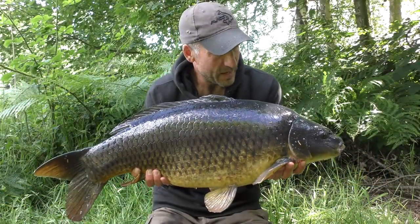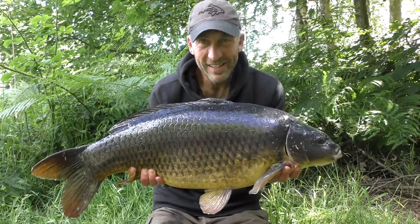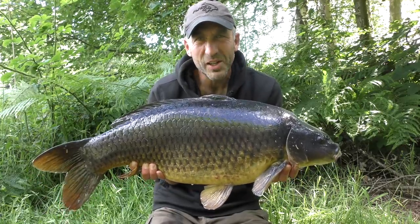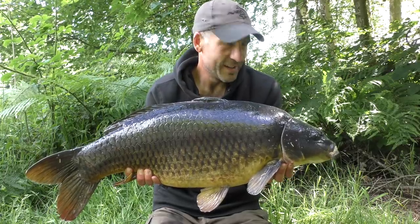What an absolute banging fish to catch off the top. I've only been here about an hour, and I thought most of the fish in front of me were small, but this one is probably a mid-20, something like that. I'm not going to weigh him. What a cracker.